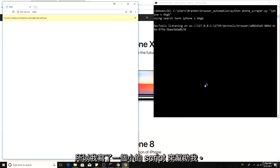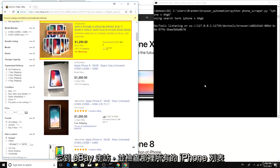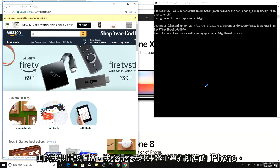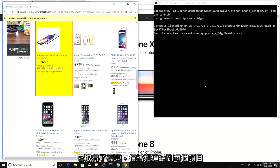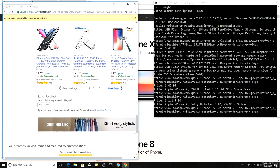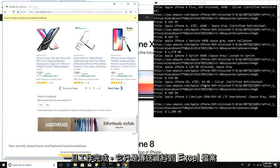So I wrote a little script to help me out a little bit. It travels to eBay and checks all of the listings for the iPhone there. And since I wanted to compare prices, I had it travel over to Amazon as well, and it checks all the iPhones there. It takes the titles, the prices, and the links to each item. And once the work's all done, it just sends the data to Excel files.